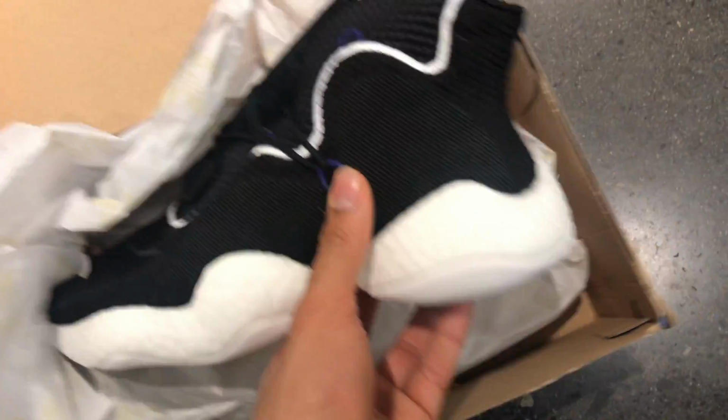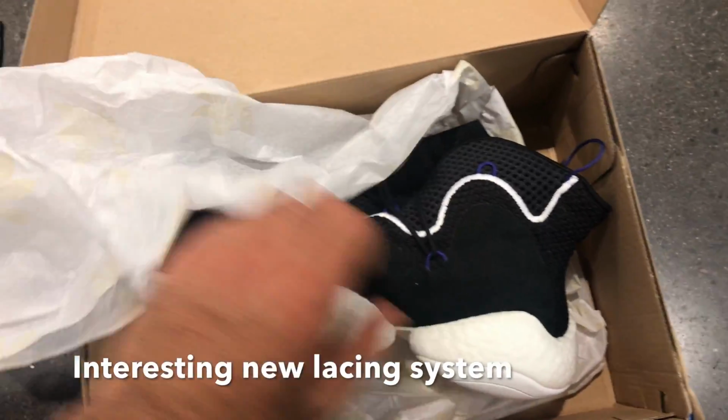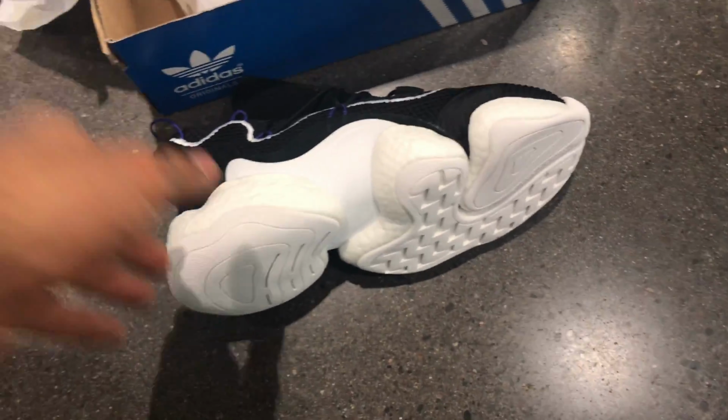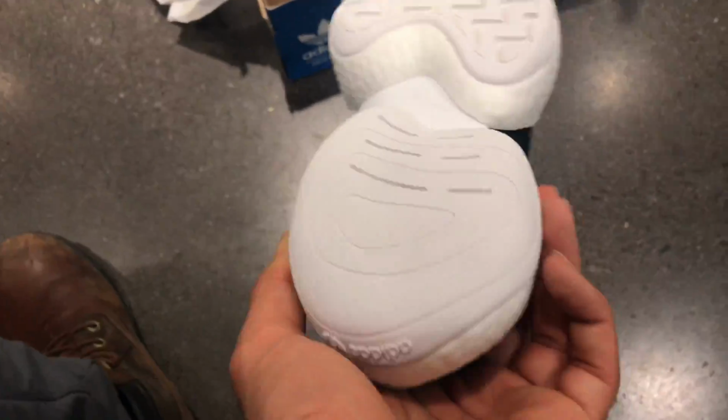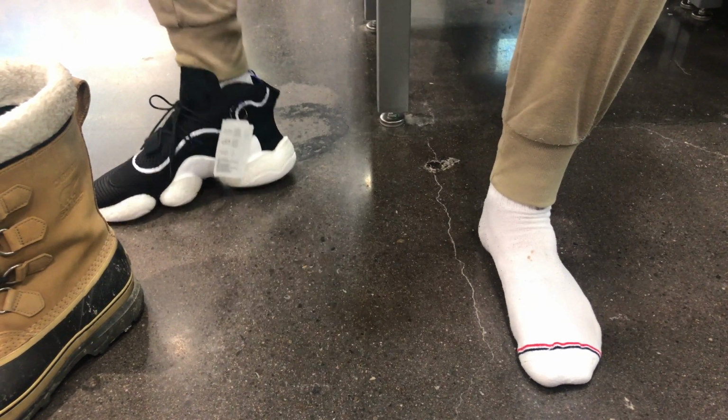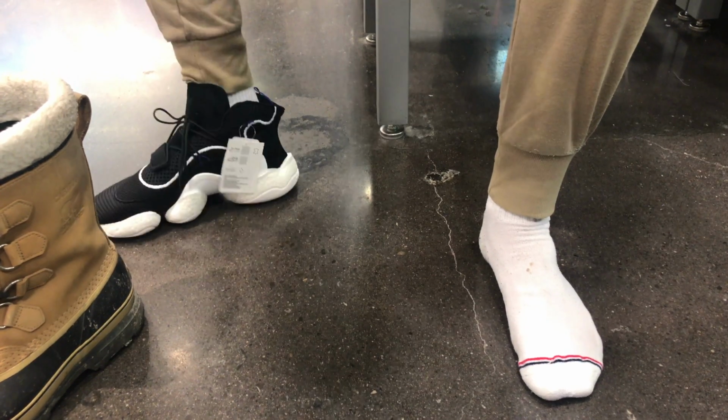They're Adidas Crazy BYW LVL, and these are pretty insane. Very unconventional sneakers. As you can see, there's random patterns of boost at the bottom, and the upper of the sneaker is pretty silly and ridiculous. Honestly, it looks pretty fly. I have to admit, I kind of like it a little bit.